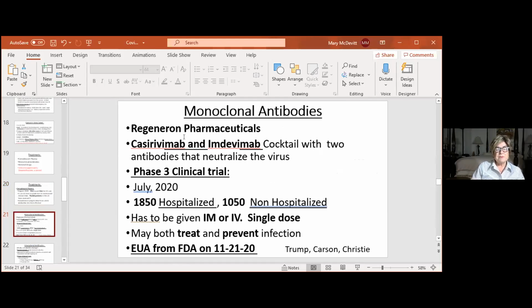As you can see, they put these crazy names on it. As you see, MAB, that's monoclonal antibodies. So if you ever see that in a report, you know that's what they're talking about. It's much easier to say it's a cocktail with two antibodies that neutralize the virus. And that's phase 3 clinical trial also started in July.